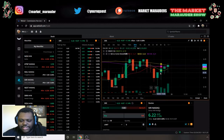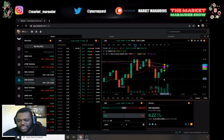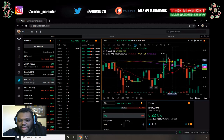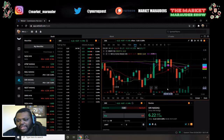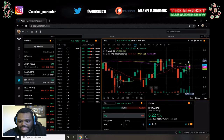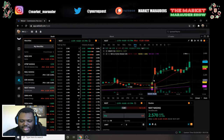Now, SIRI or SiriusXM doesn't really move too fast overall. They did have a week high of 6.28, so they will have to test that for next week. But overall, it seems like moving average 50 and 100 are starting to converge around the 6.21 level. So going to be seeing how that performs for next week, and if it can break through and test that 6.28 level.